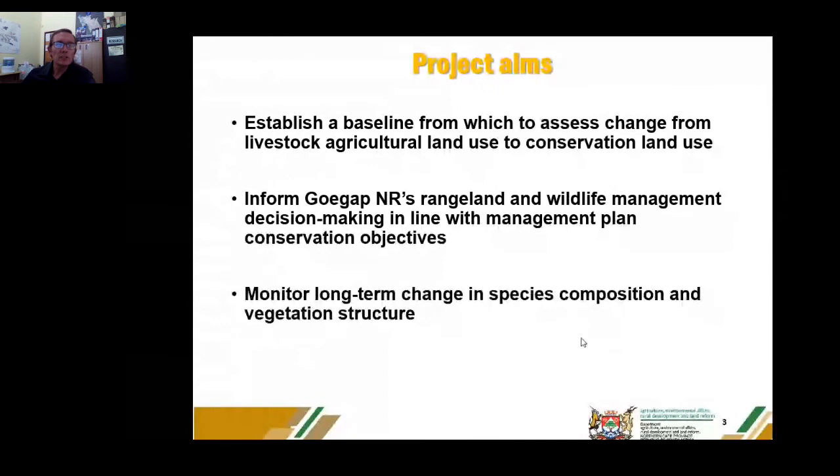So the aim is to establish a baseline from which to assess this change from a previous livestock agricultural land use to the present conservation land use, and also to inform Hoegop Nature Reserve's rangeland and wildlife management decision-making, which is in line with the management plan and the conservation objectives of the reserve. But there's this byproduct also, or additional benefit, that we can monitor long-term changes in species composition and vegetation structure over time by doing these surveys annually.